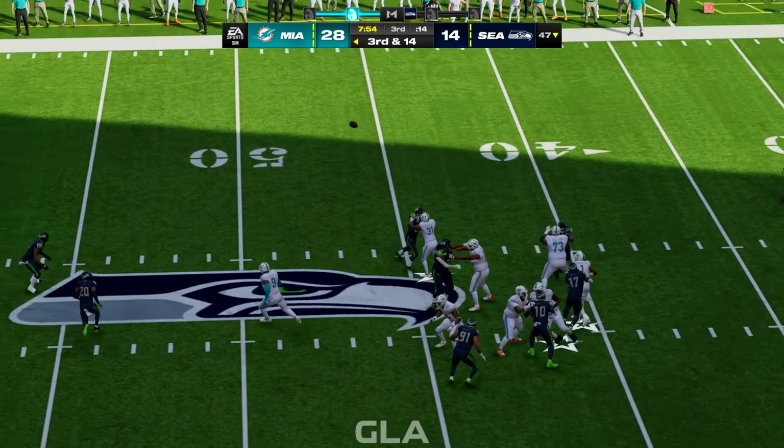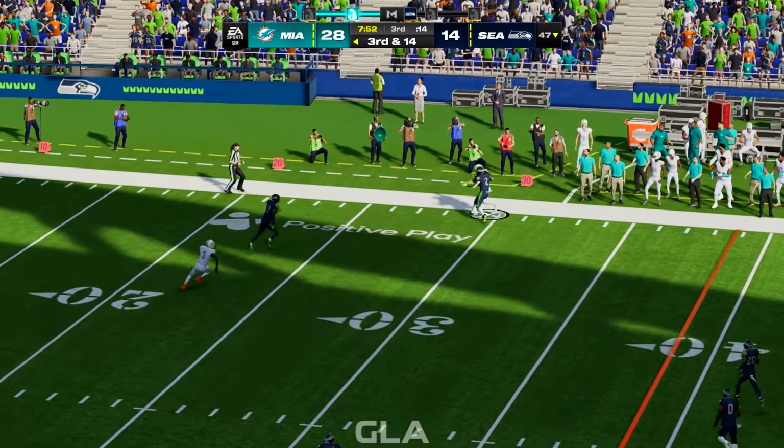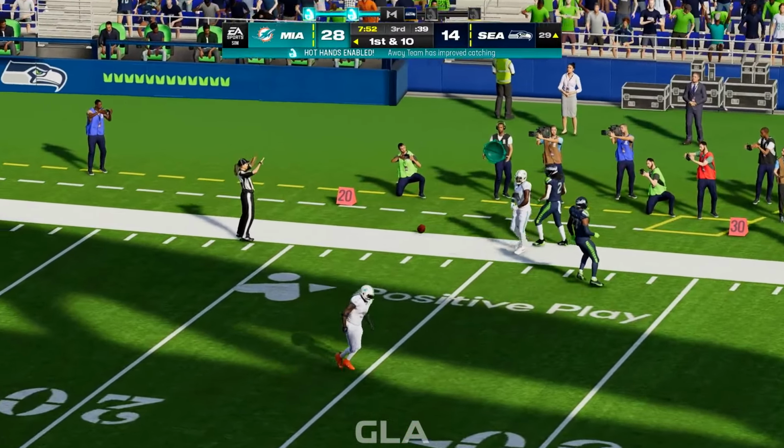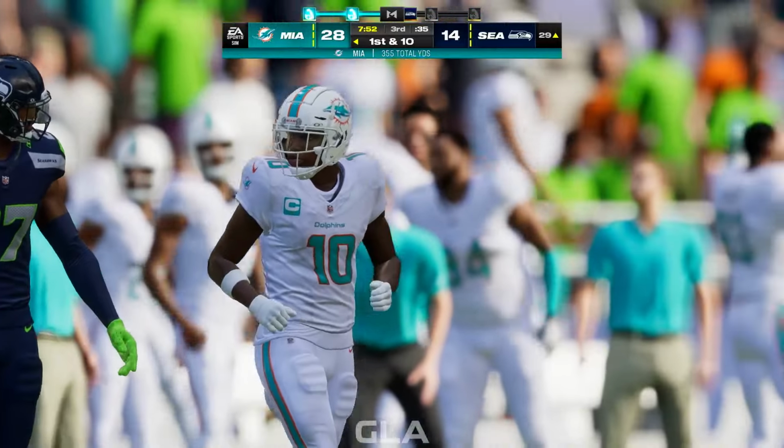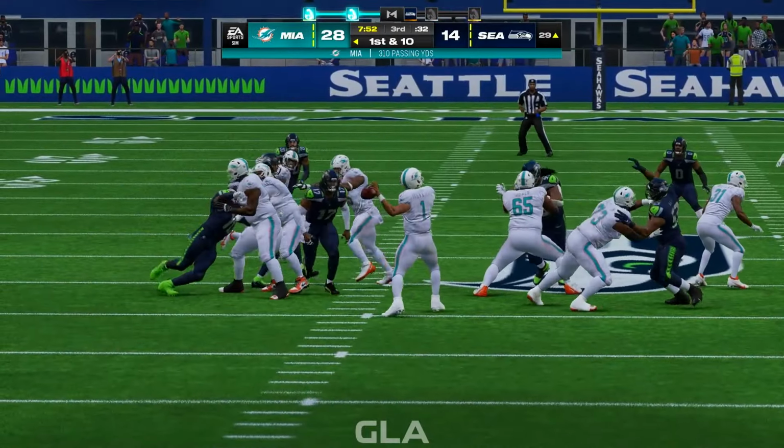Here's Tua. He's got his target. That's complete. And he is out of bounds, but not before he's inside the 30. Able to convert on 3rd and 14.